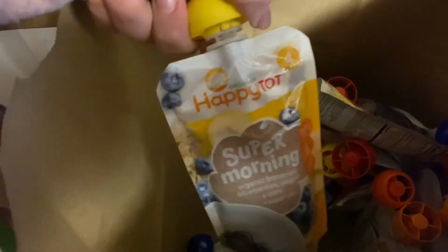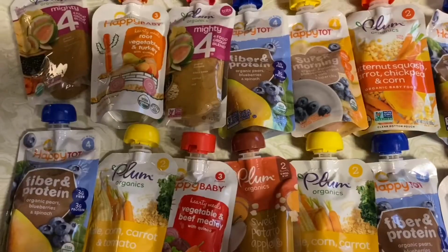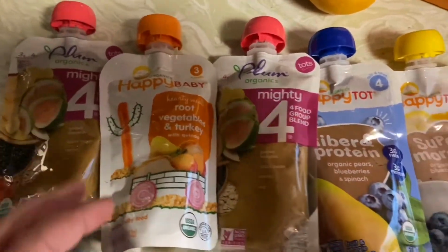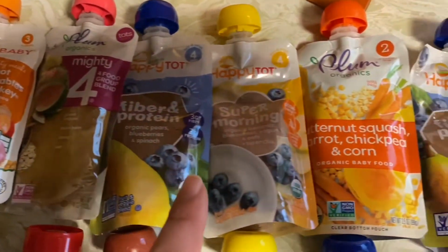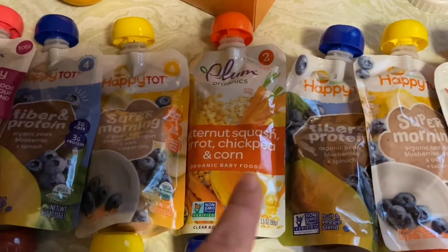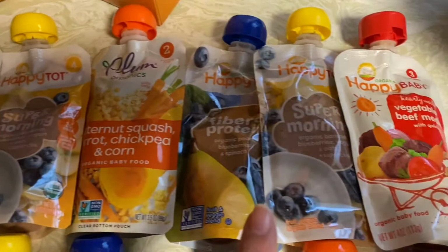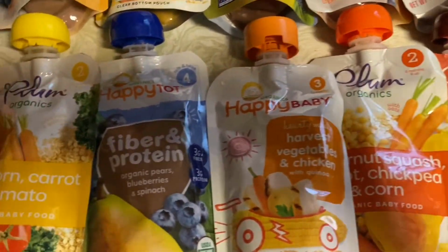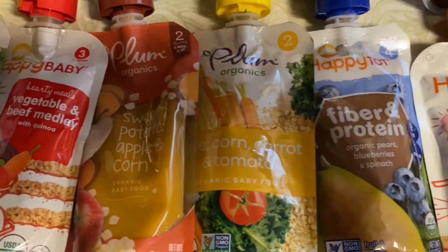I also grabbed several of these pouches, so I'm just going to lay them out and show them all to you instead of pulling them out one by one. Okay, so these are all the ones that I got. All of these were buy one get one free, and I always try to get some that have fiber, protein, some kind of meat, because I know typically my son doesn't like to eat a lot of meat, so I have to sneak it in where I can.